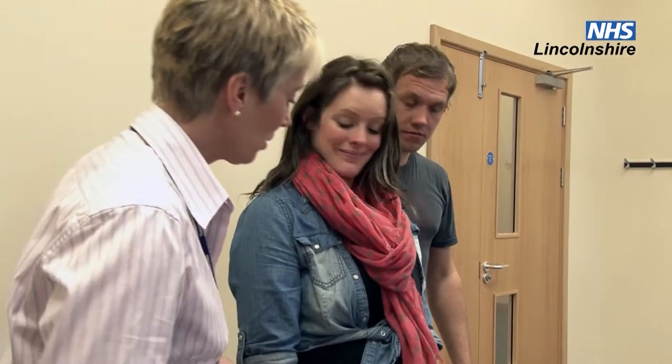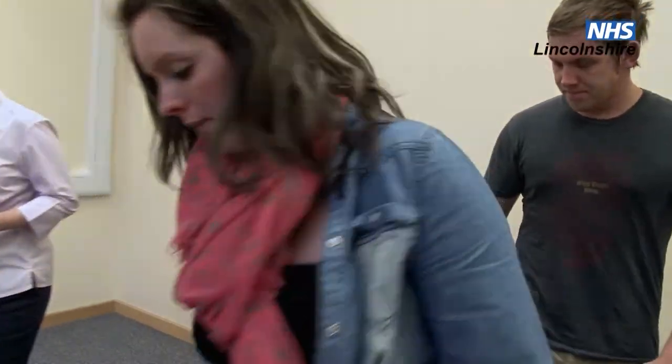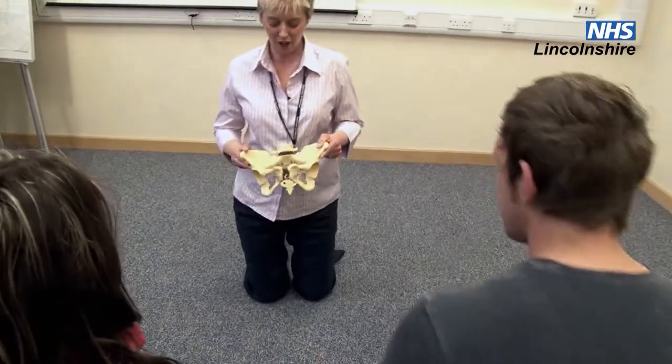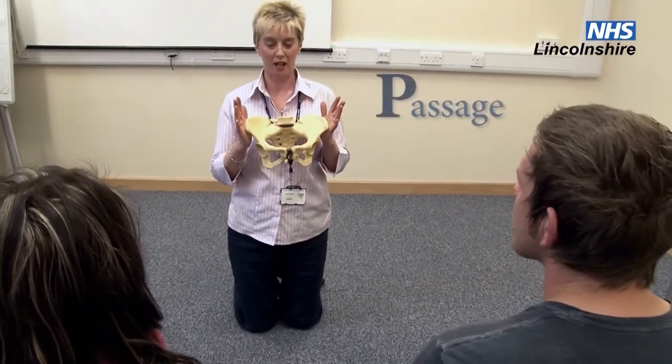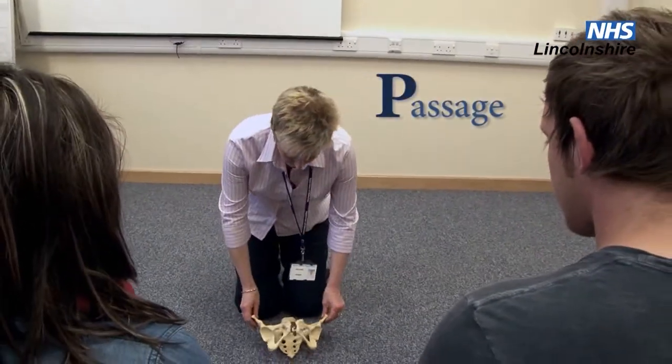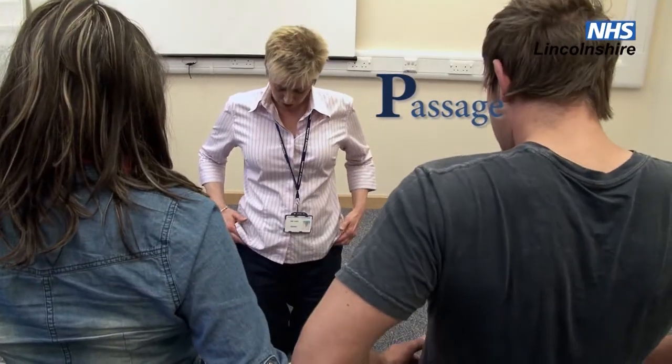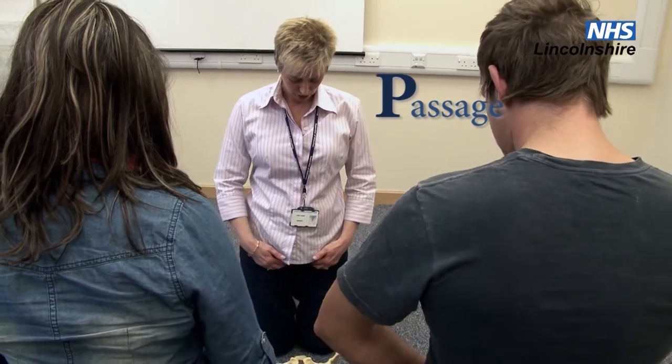Okay guys, so if we just get down to the floor, onto the pillow, and we'll do some exercises to show you how this pelvis moves. So what we're going to find first of all are the childbearing hips at the side here, okay? So if you can just find those bony bits at the side here. And then bring your fingers down so you've got your fingers on your pubic bone at the front.